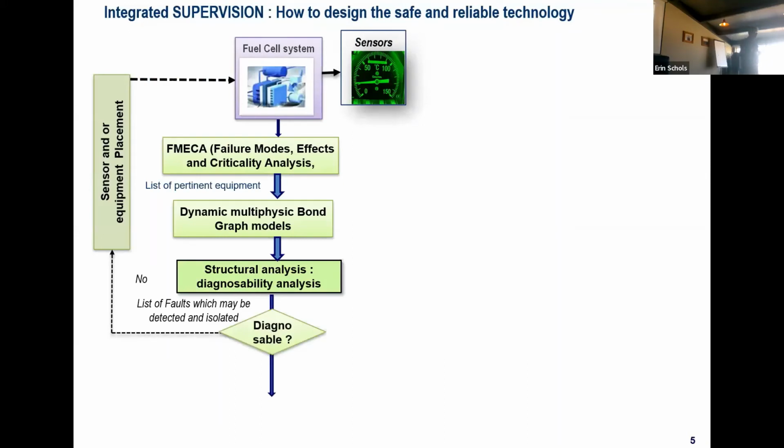Okay, then our approach is as follows. The first step, which is also important from an industrial point of view, is the design of the system before real industrial construction of the process. This part is done offline, based on the failure mode, effect and criticality analysis model. At this step, we don't need any numerical value of parameters, and we can know where we have to place the sensors in order to satisfy some technical specifications.